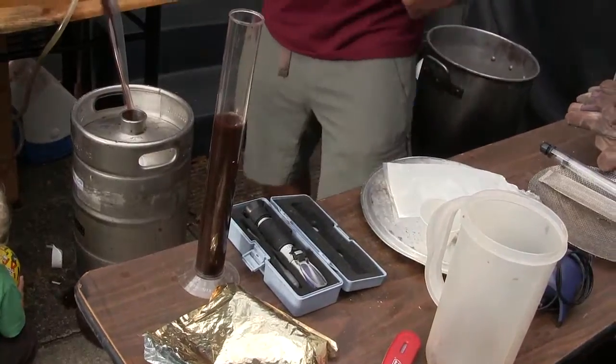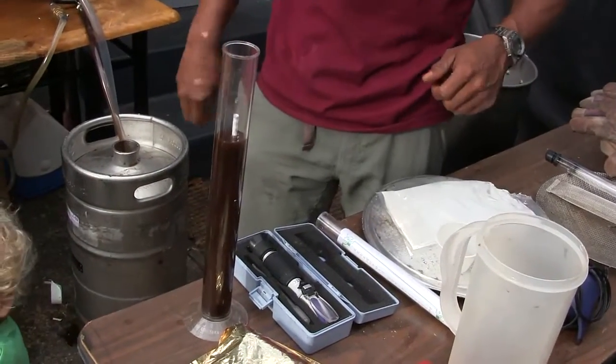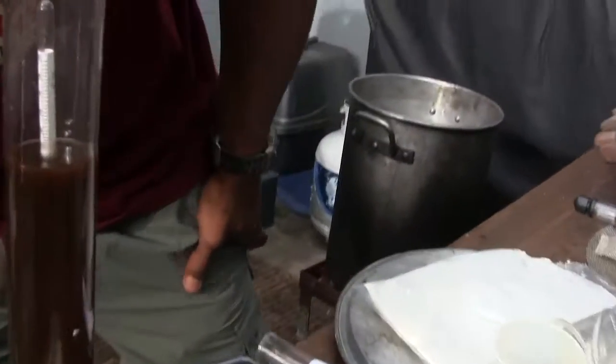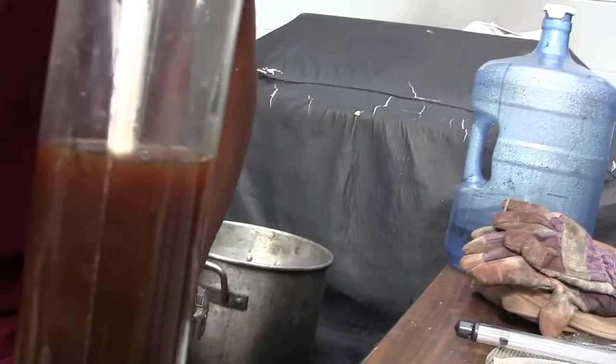And this is known as the original gravity. When Ed was talking about the buoyancy. So, you're going to see we're going to be at 1052.